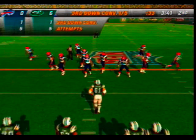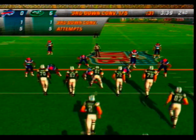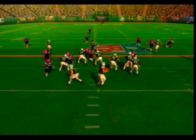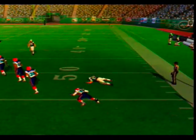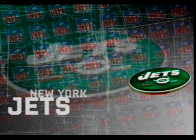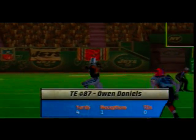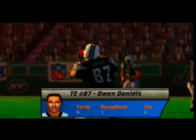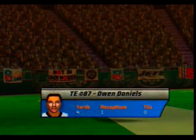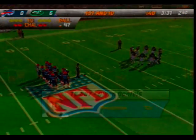Ball on their own 42. Ball on the 42-yard line. Let's go, Beefus. We're coming around. With the pass, he finds his man. Wilkins comes up to make the play at the 47. This is good communication between the quarterback and his receiver to keep the chains moving. They know where the first down marker is, and they recognize the type of coverage the defense is playing. The ball is there, and so is the catch.